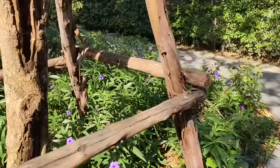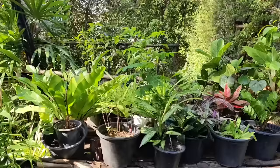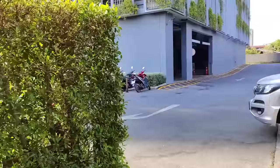Don't forget to stop and smell the flowers. Lovely, huh? Somebody doing some gardening back here. Nice. There you go. Wisdom Park.